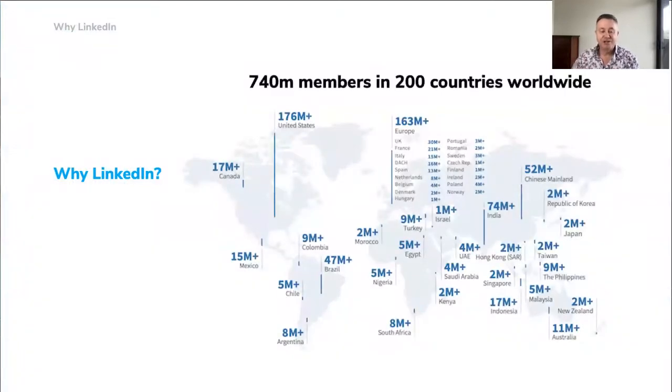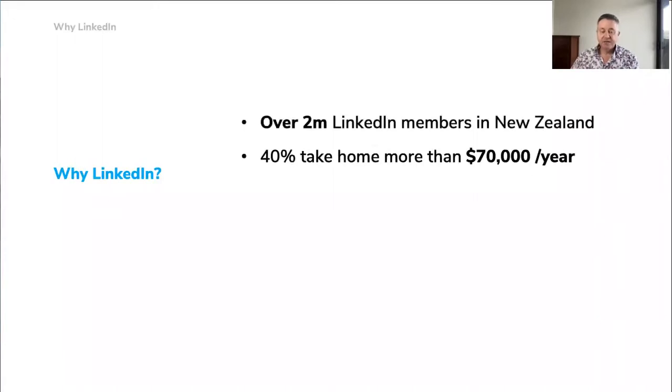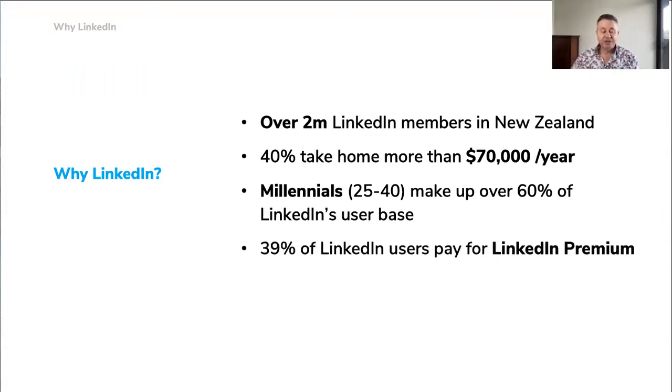LinkedIn's been around for many years, and there's now something like 740 million members in 200 countries. Little old New Zealand has over 2 million people on the platform. And the stats tell us that 40% of that market have a take-home income of over 70,000 per year. So they tend to be employed, perhaps looking for work, perhaps looking for advice for their careers, and certainly searching out business information. Millennials make up a big proportion of the group, 60% of the user base, and just under 40% have committed to LinkedIn by purchasing a premium account. So they're paying $40, $80 per month to be a LinkedIn premium member.